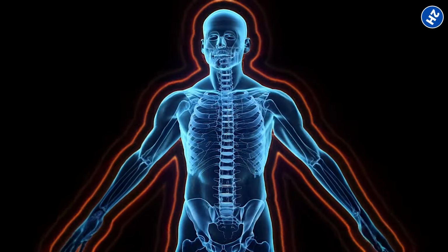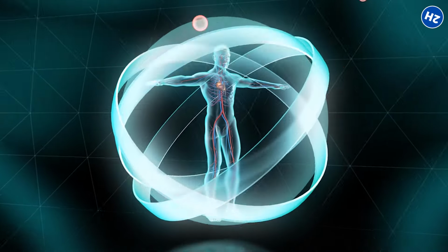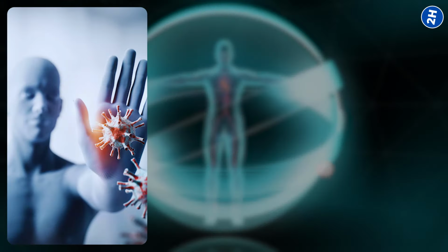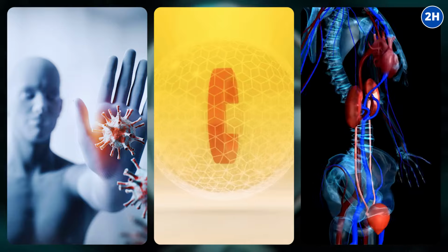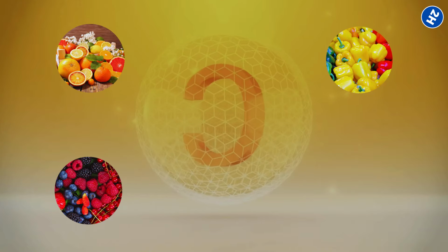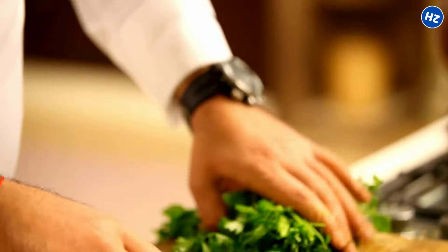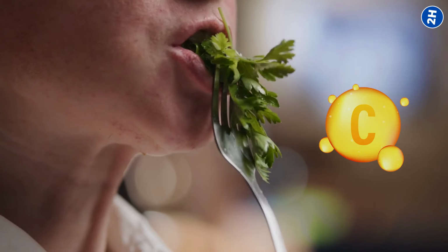And let's not forget about its role in boosting your immune system. A healthy immune system is crucial for fighting infections that can further damage your kidneys. So by keeping your immune system strong, vitamin C indirectly supports your kidney health too. To increase your vitamin C intake, include plenty of citrus fruits, berries, bell peppers, and leafy greens in your diet. Fresh herbs like parsley are also excellent sources. If needed, consider vitamin C supplements.